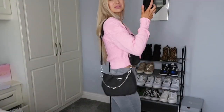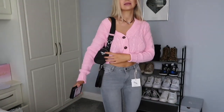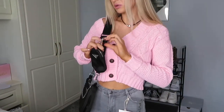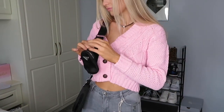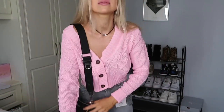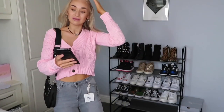Okay, I'm back with the bag. I love it, I absolutely love it. I think it's so nice. You can wear it obviously without this. To be honest, I probably wouldn't have this on it. I think it's nice without. So even if you like to take that off, you can have it just like a cute little bag. I really love this bag, I think it's so nice.